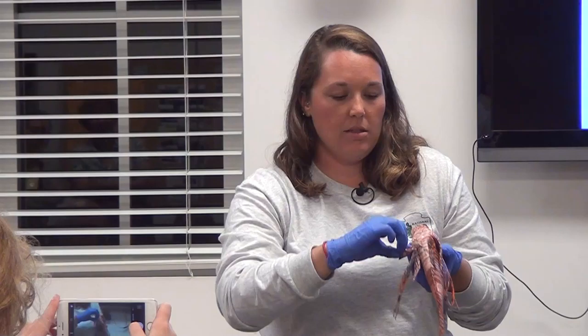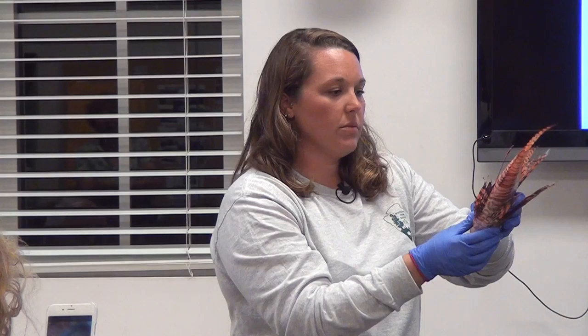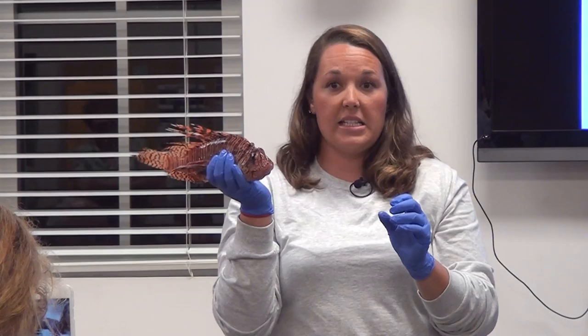Now, when handling a lionfish, people forget there are smaller ones that you don't normally see. There's two on the pectoral fins down here, one on each. They're really small. It's the first one right here, if you guys can see. I'll have the fish later, so if you want to come look at it after as well. And then there's three on the anal fin, which is the first three right here.